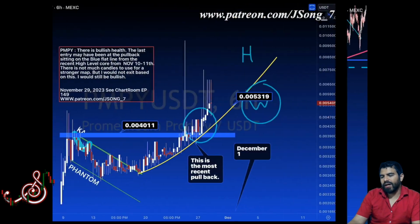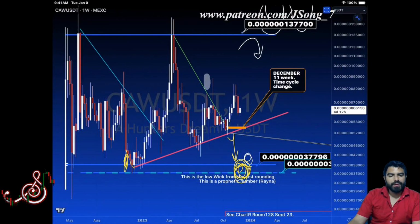The next one is CAW. It was a prophetic dream. This is what we can see. We can see a point of interception coming around December. It's possible we'll see a time cycle change on December 11th. Somewhere around that week, we could see prices going up. I don't have weaknesses on this chart, but there is a lot of volatility.